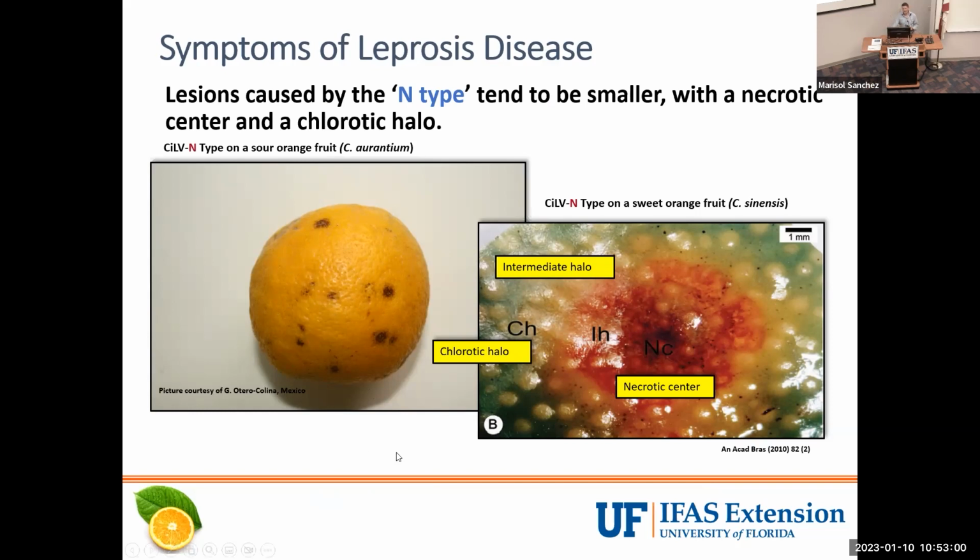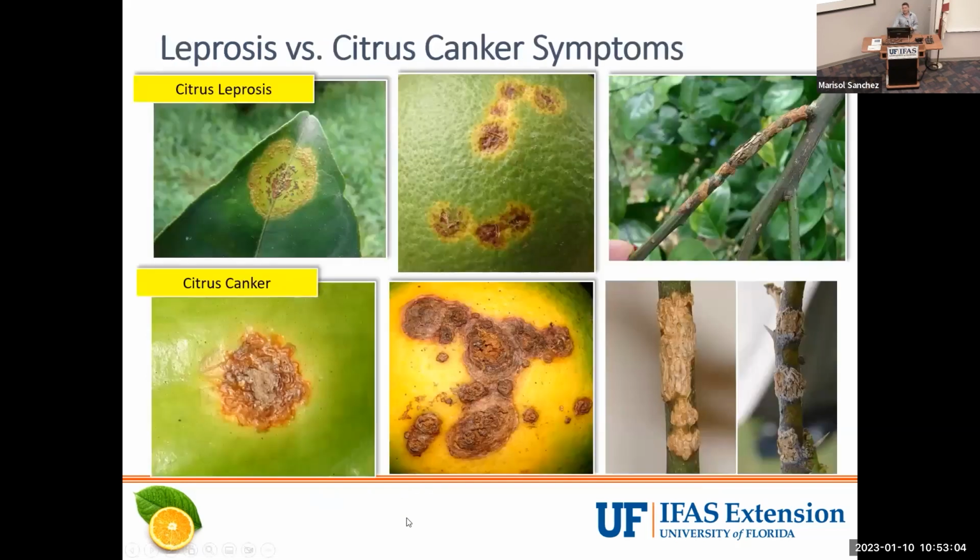But remember this, we are always here for you. If you need help with diagnosis, please reach out to Megan or me or any of your citrus agents. We will be more than happy to help you.